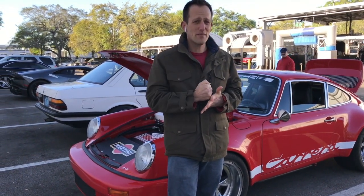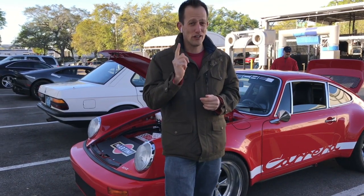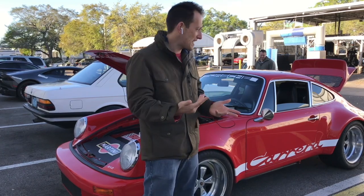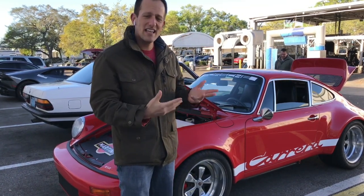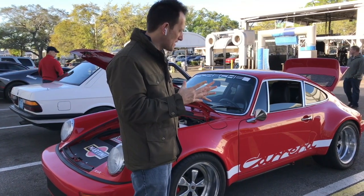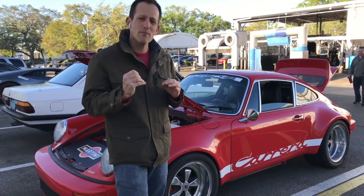And if you are a Porsche fan, I have something behind me that either you're going to love or you're absolutely going to hate. And I'm not telling you why yet because we'll keep that surprise for a few seconds. But anyways, I'm standing in front of this classic 1975 Porsche 911.